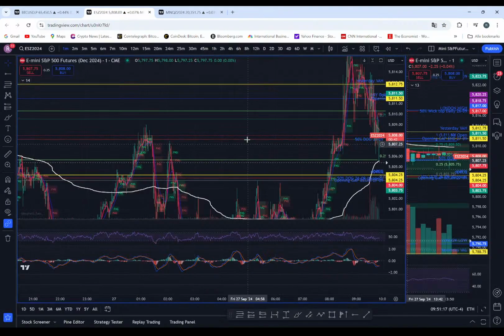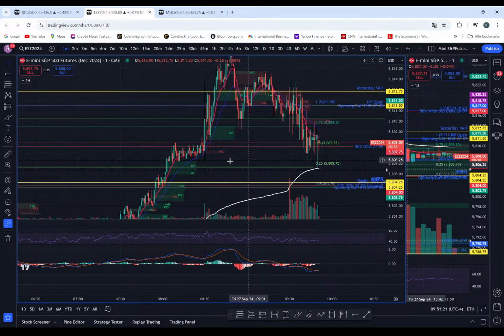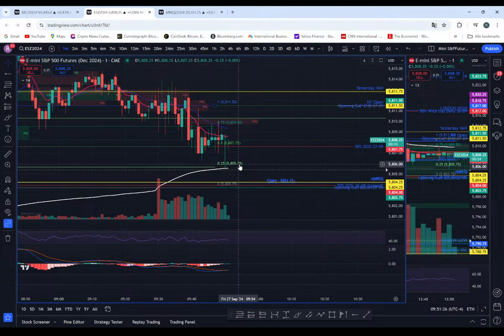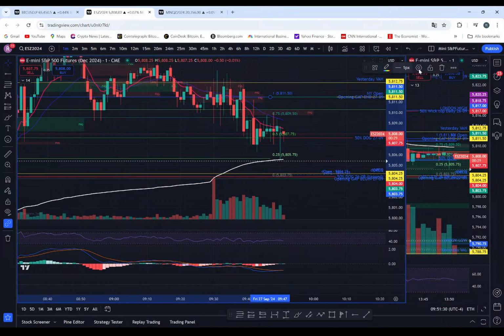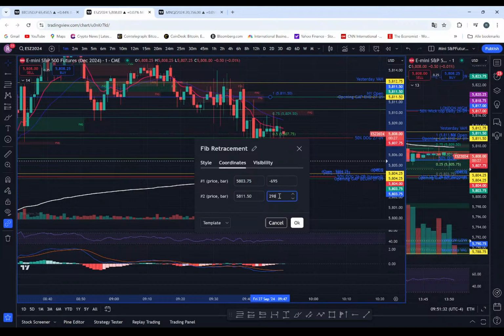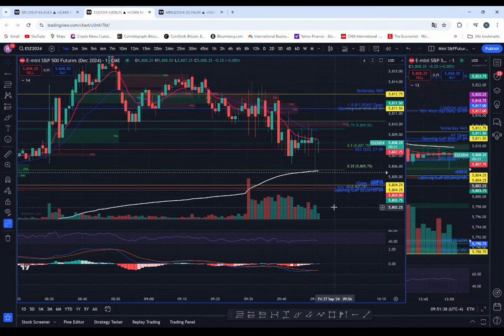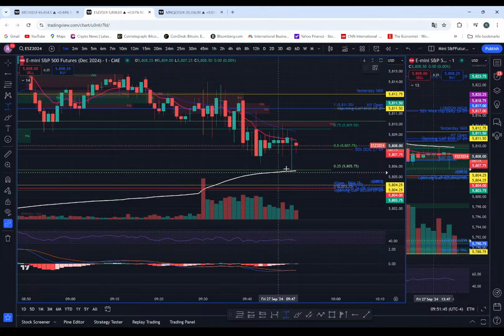Let's have a look at the ES. Still very slow grind low. Oh, we hit that VWAP. This is the opening gap divided in quarters. Okay, yeah, if you were fast, probably you could have taken this, but not ideal. Oh, 8 ticks.